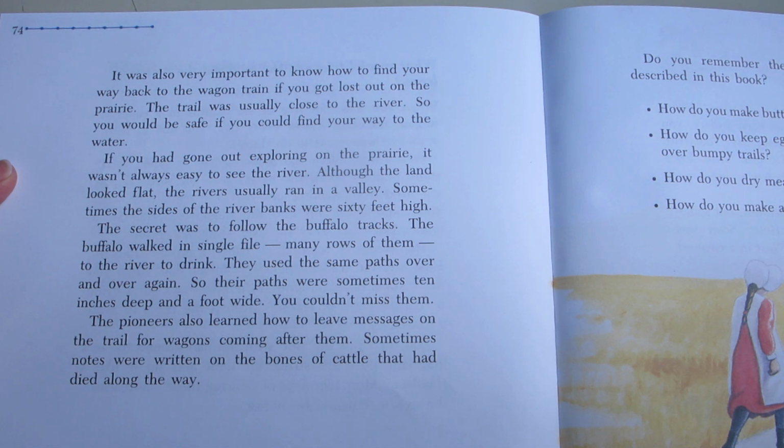The secret was to follow the buffalo tracks. The buffalo walked in single file, many rows of them, to the river to drink. They used the same paths over and over again, so their paths were sometimes 10 inches deep and a foot wide. You couldn't miss them.